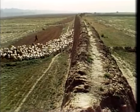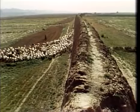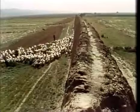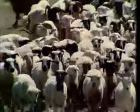Even on a military campaign, the Huns depended for food on the great herds of goats which they always took with them. This was why the Great Wall only had to be high enough to prevent goats and horses from jumping over.